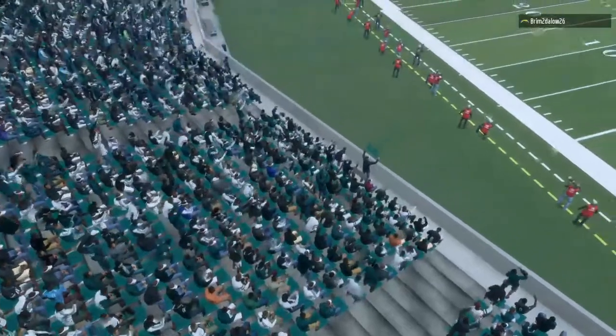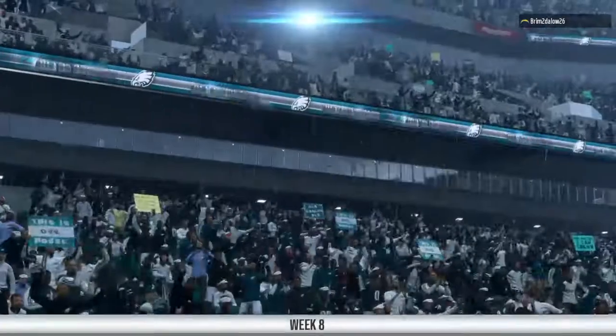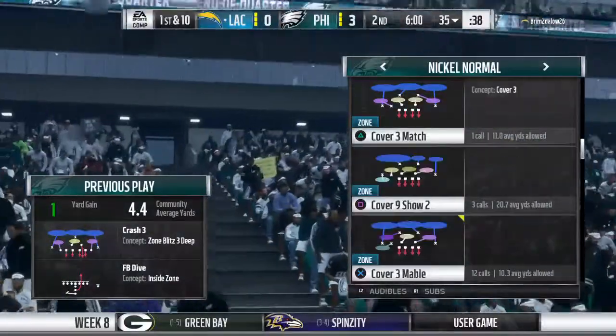Back now to begin the second quarter with Charles Davis, Brandon Gaudin. It's the Chargers here with a football. And they've got it here with a first down.